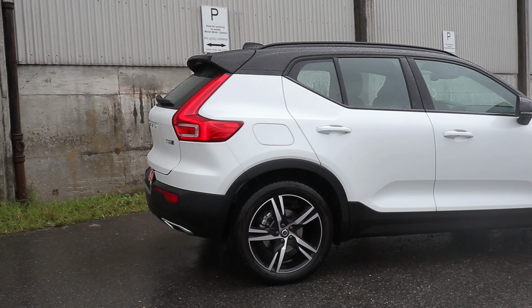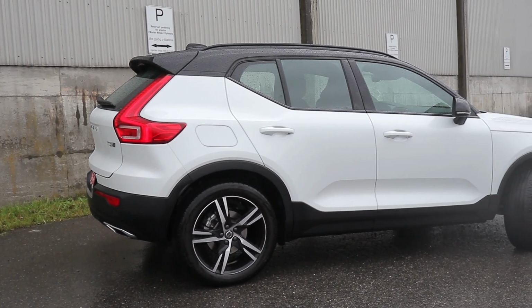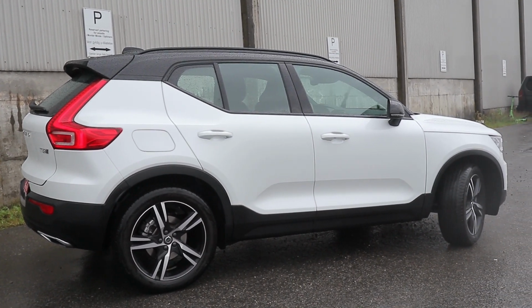So there you go, guys. That was my test drive on the 2020 Volvo XC40 T5 Recharge plug-in hybrid. I think it is the best in the range of the Volvo XC40. It has the refinement from the EV powertrain, the power from the hybrid powertrain, and the sound of that 3-cylinder engine just puts the dot over the I. Brilliant handling, brilliant comfort. I love this interior and also love the exterior styling.